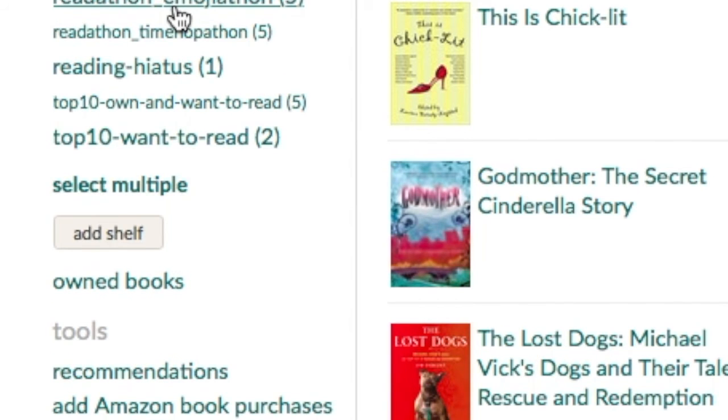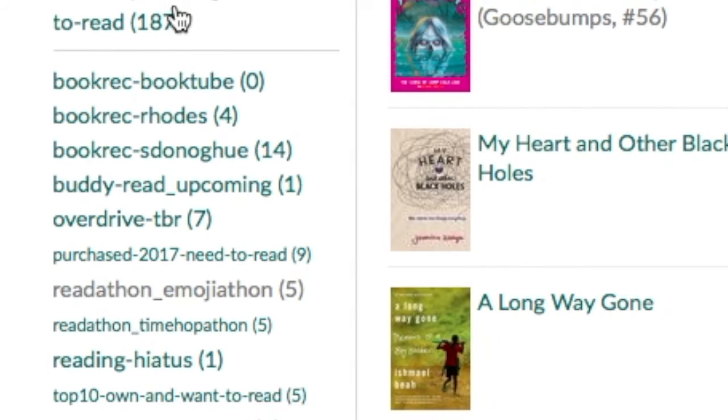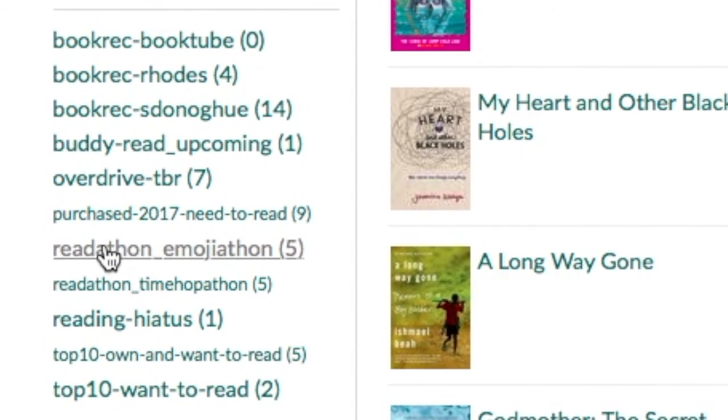And the next shelves that I'm going to show you are dedicated to readathons. If you look to the side here, I started with readathon, and then I put which readathon it is, and then once I'm done with the readathon, I will delete the shelf.